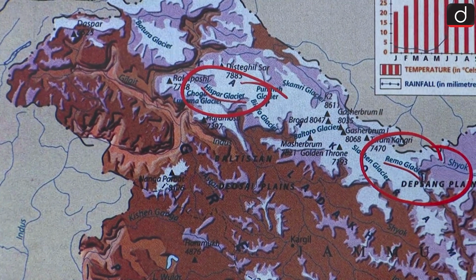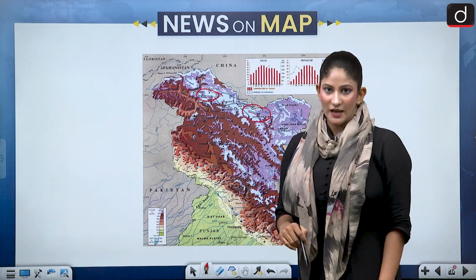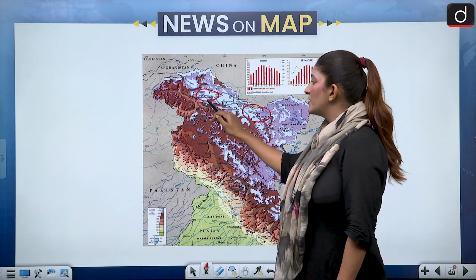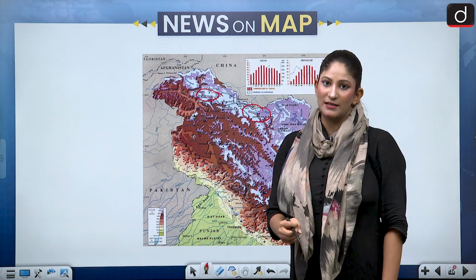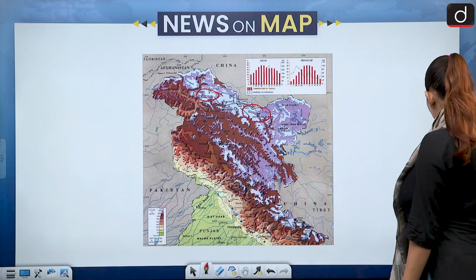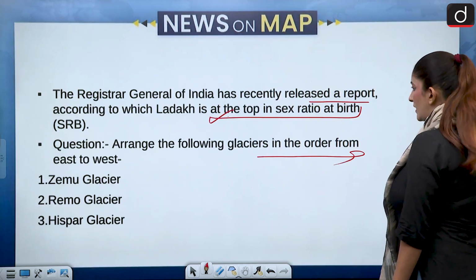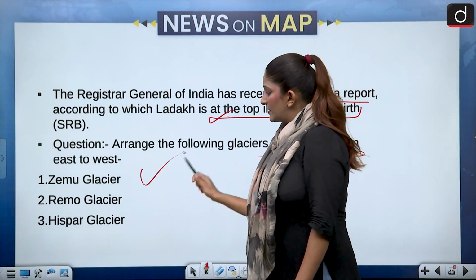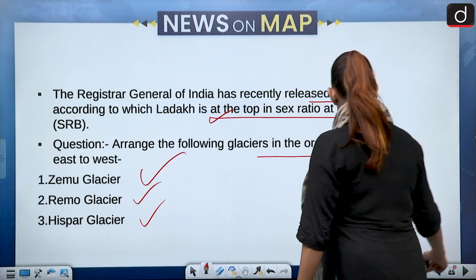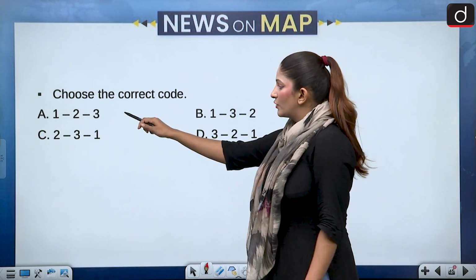Remo Glacier is present in the Ladakh region of India, and Hispar Glacier is a part of Gilgit-Baltistan. Okay, so remember that. First we have Zemu Glacier in Sikkim, then we have Remo and Hispar, of which Remo is in the middle, and then we have Hispar. So 1, 2 and 3 is the correct code to be chosen.